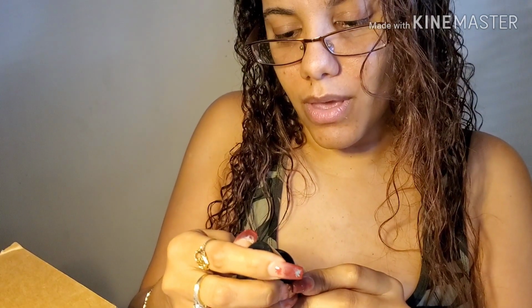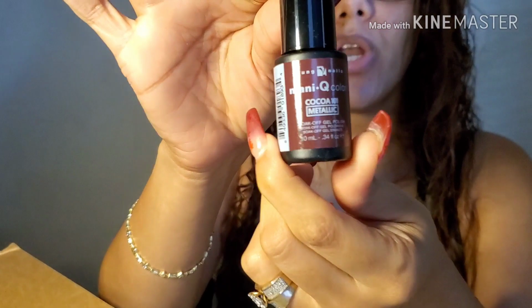Alright, this is gloss. Ooh. Hey, Bohemian Rose 101. Probably say it wrong, but whatever. Beige 101 gloss. Cocoa, Cocoon 101. Oh, I'm gonna be trying these. I'm so excited. Excuse me, but I'm excited.